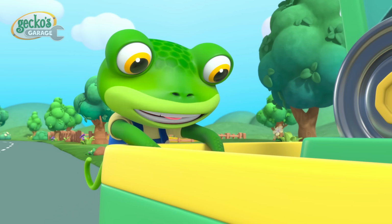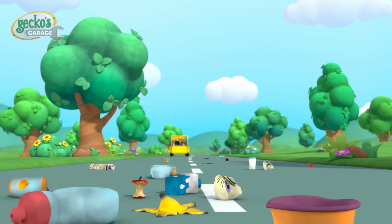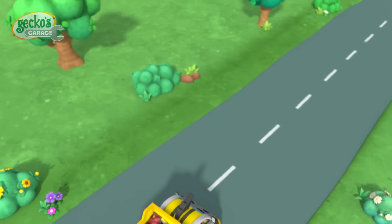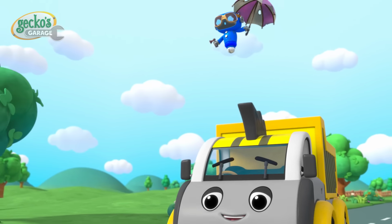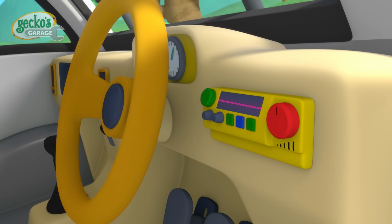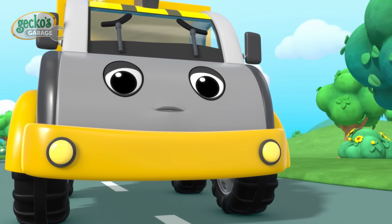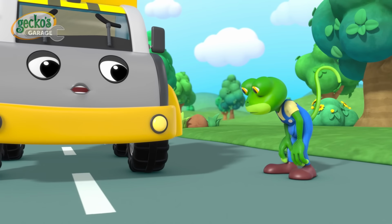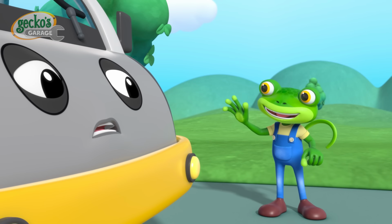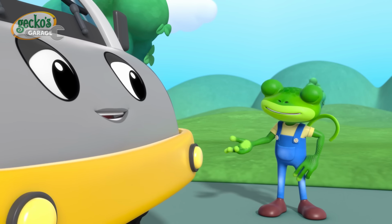Mechanicals! We've got to turn down Dylan's music. Let's recycle and save the day, using things we've thrown away. Dylan! Dylan! Your tailgate's broken. But don't worry, I'll fix it, while Mama Recycle and the Mechanicals sort the rubbish.